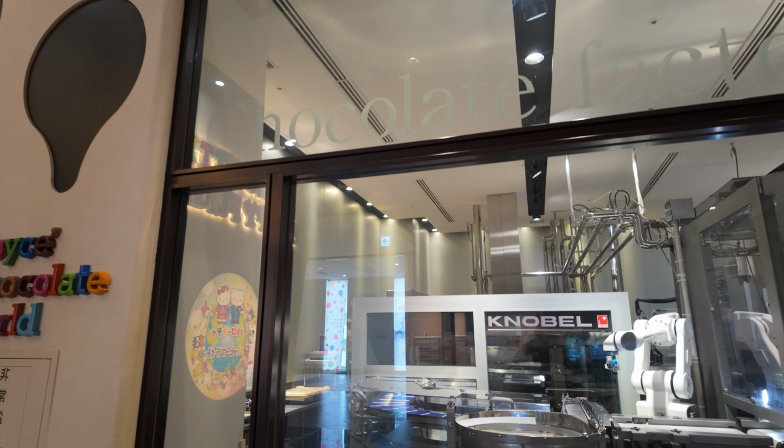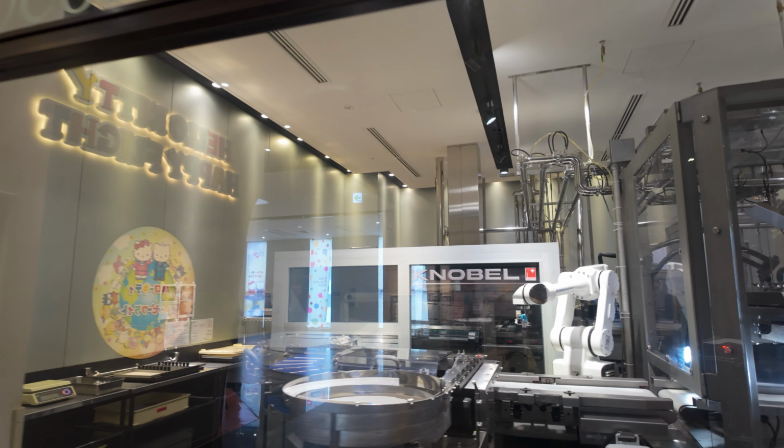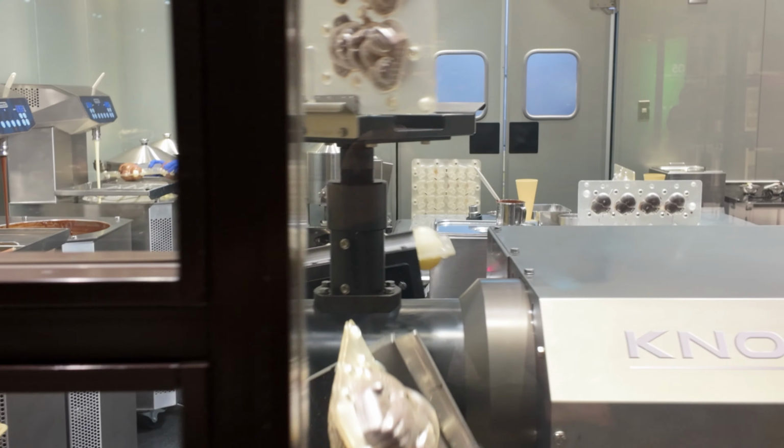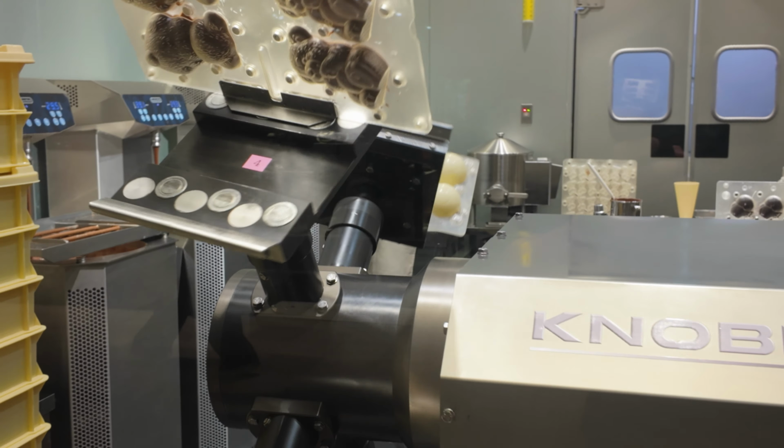They even make some of their chocolates on site, watching the automated machines work with precision, then seeing the workers carefully package them. It was mesmerizing.